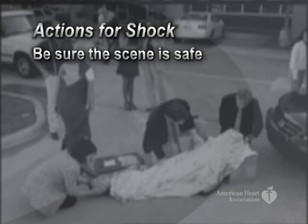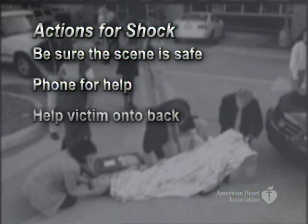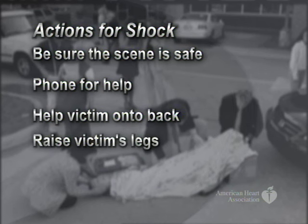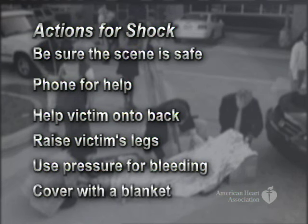First, make sure the scene is safe for you and the victim. Phone for help. Help the victim lie on his or her back. If there is no hip or leg injury or pain, raise the victim's legs about 12 inches and rest them on something like a box or rolled up coat. Use pressure and gauze to stop any bleeding you can see. And cover the victim with a blanket to keep them warm.